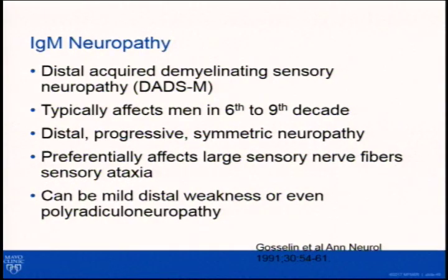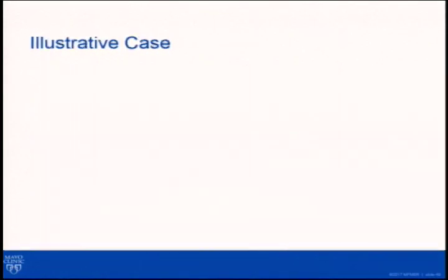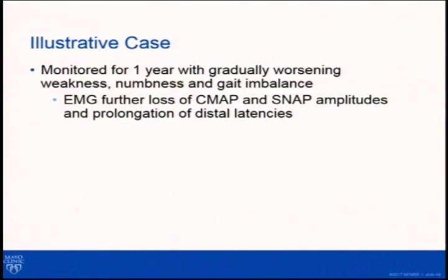And it typically affects men in the 6th to 9th decade, and it's a distal progressive symmetric neuropathy that preferentially affects large nerve fibers and causes a sensory ataxia. There can be mild weakness. It could even look like CIDP, very proximal and distal in some cases. And so, in this case, it really helped us identify the etiology of his length-dependent neuropathy.